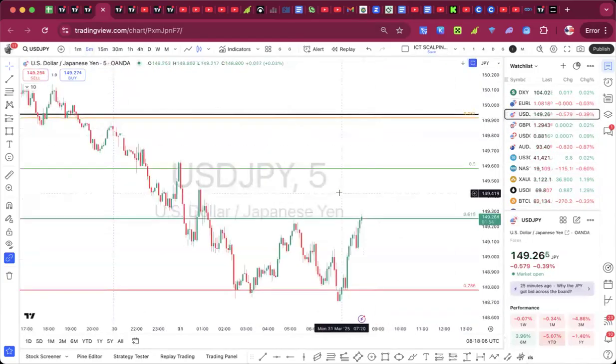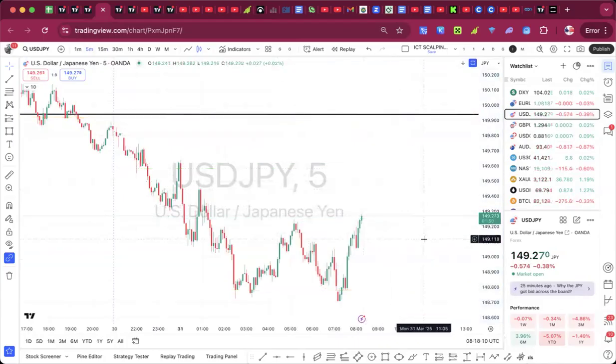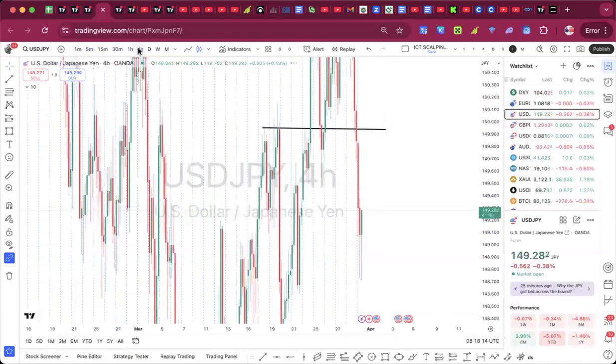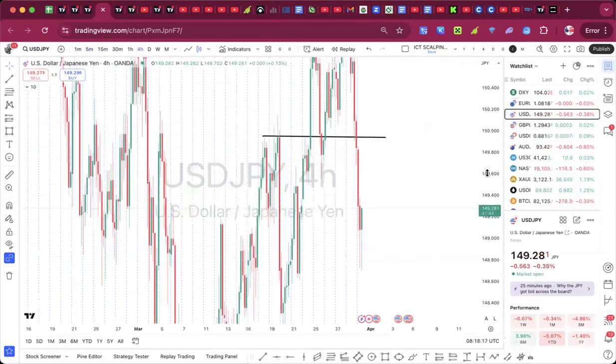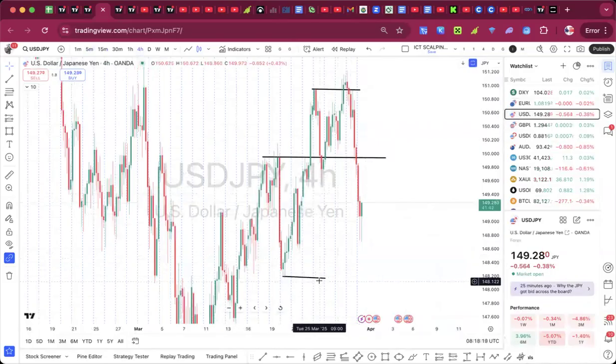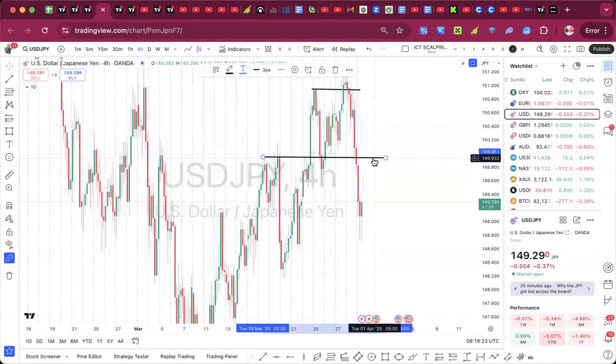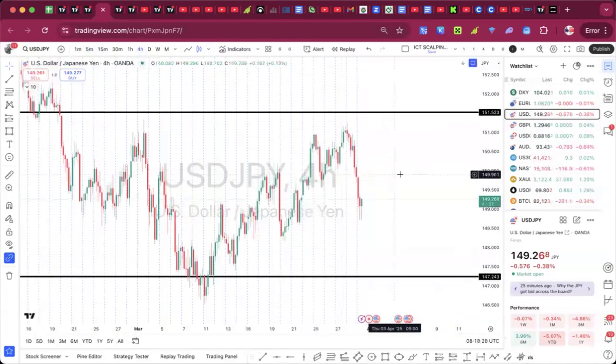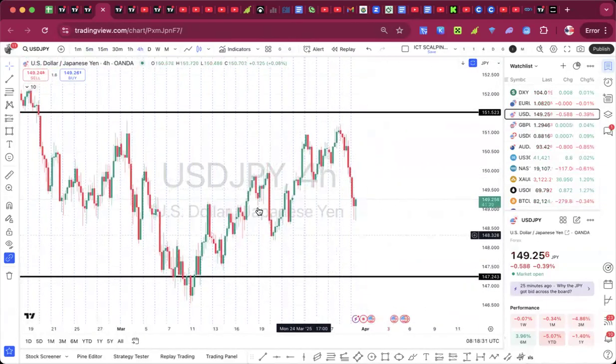So let's look at this. Perhaps I was on this one. So let's go to 4 hours. If we go to 4 hours, let me take off all of these, probably those were the places I marked before. So here is 4 hours. So what are we looking at?